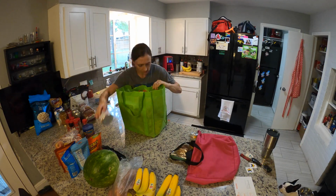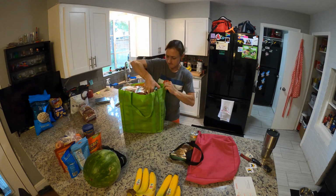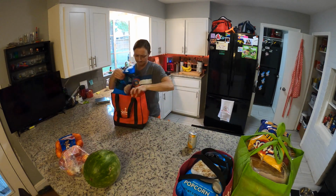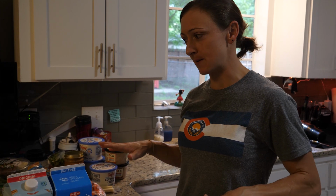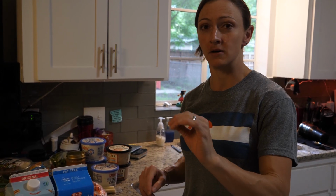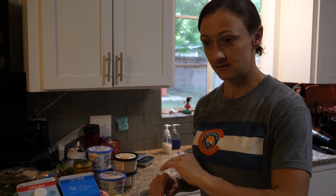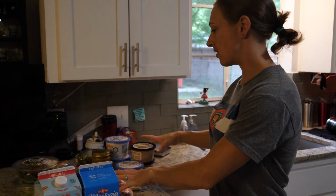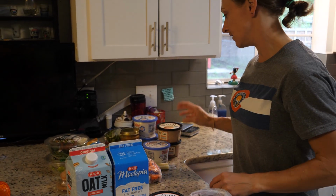What have we here? We've got a tornado of food on the counter. Fridge food. So, quick rundown as to what is happening. You already saw me pack up all the pantry items that'll last us through our entire trip. What this section is are all our road trip snacks that we're going to be having along the way.